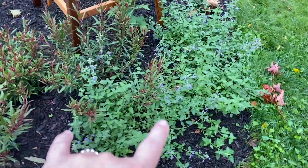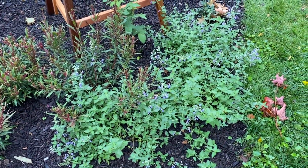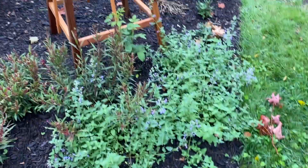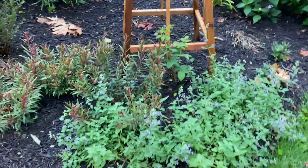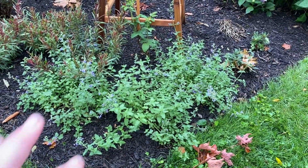And I love the way it's mingling with this Nepeta Walker's Low. I have Walker's Low all over the place because I bought three plants one time five years ago. And, you know, you divide it, you divide it, you divide it, and here we are. We've got it all over. But I love it, so it's okay.